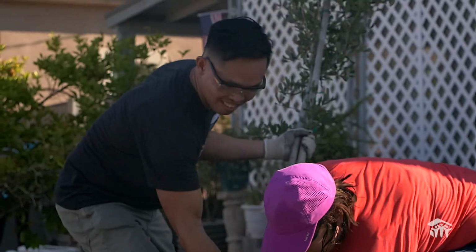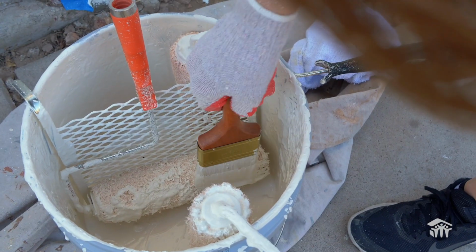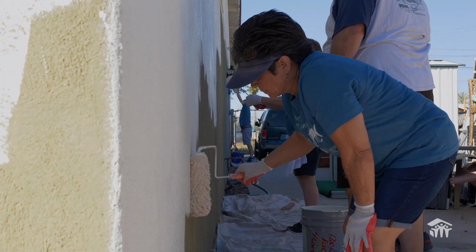They're putting granite up front in the yard, and they're going to put a couple of Texas sages and a tree, of course. It's going to beautify the area. That's what it's going to do. We needed a lot of repair, and this program came along and helped us out. They do an outstanding job.